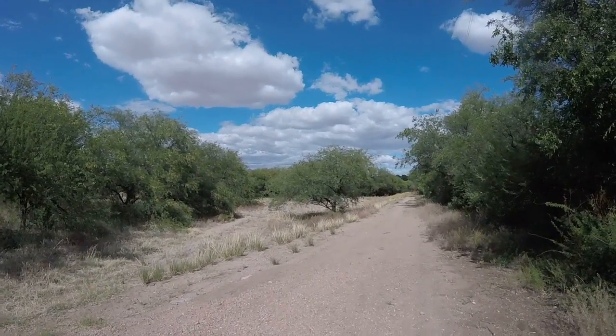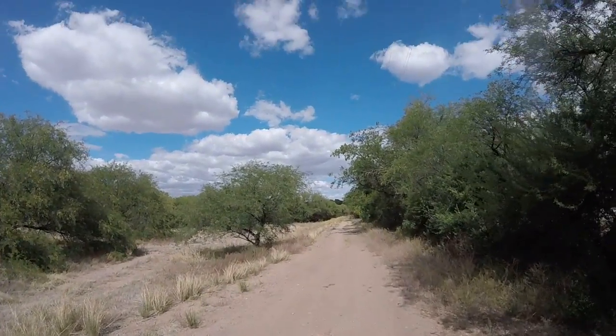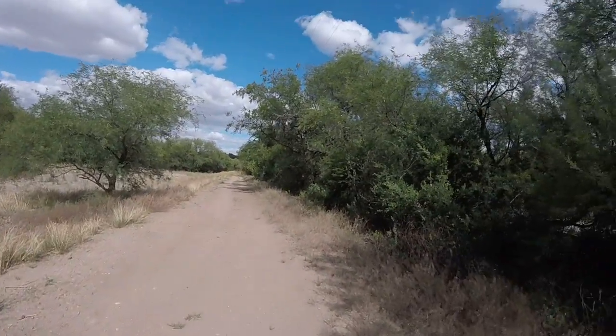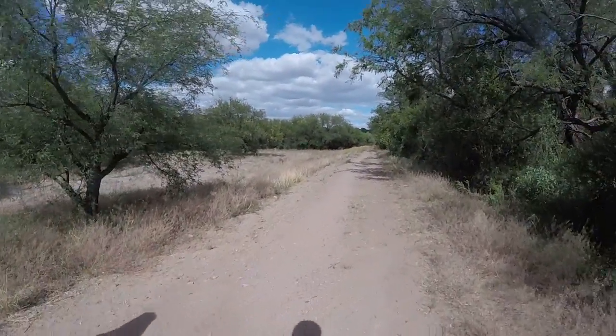There's a gate down there. Hmm? There's a gate down there that's closed. Sometimes they close it just for animals. Oh, look at that. A squirrel. Yeah, a squirrel. Wild animals. Holy snakes in here. Yeah. Thousands.